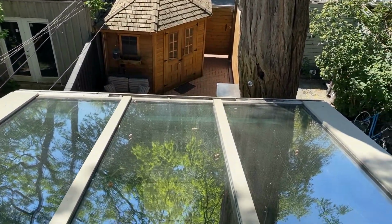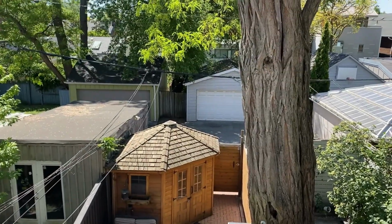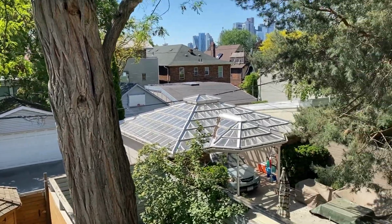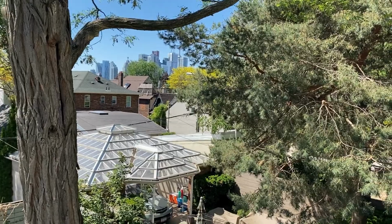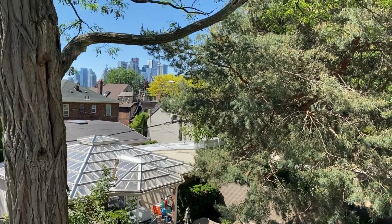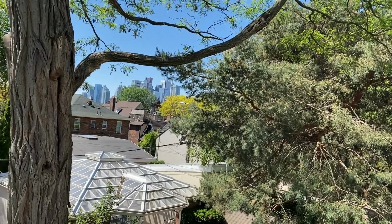And overlooks the Skylight solarium, which is one of the highlights of the house. Now, also, what's great is you can see the downtown skyline of the city. So let's go upstairs.